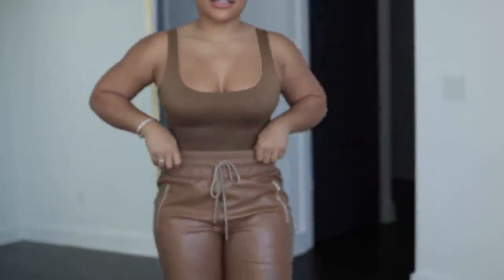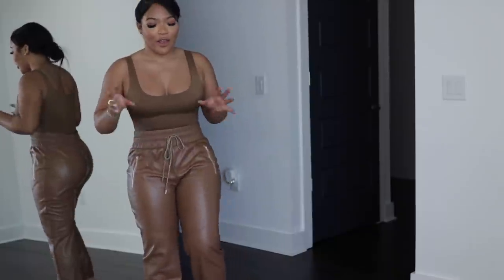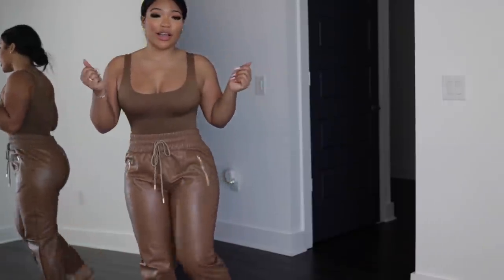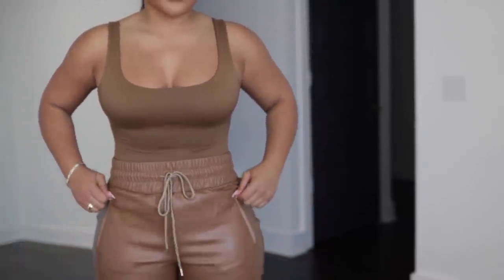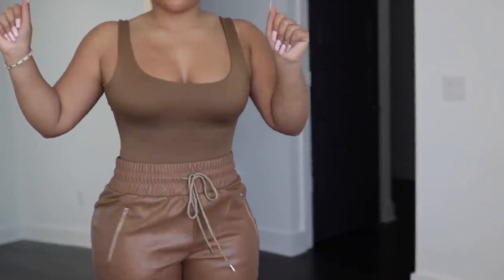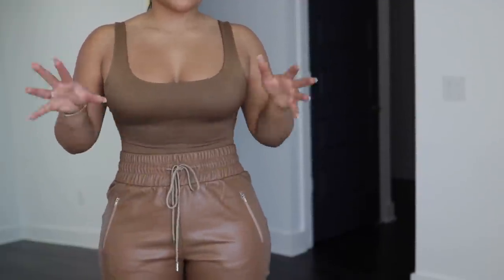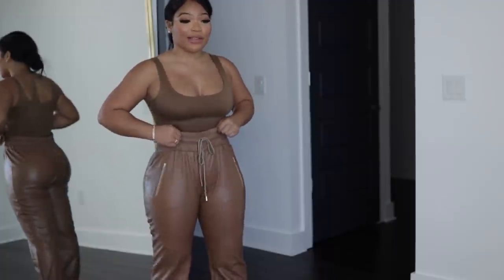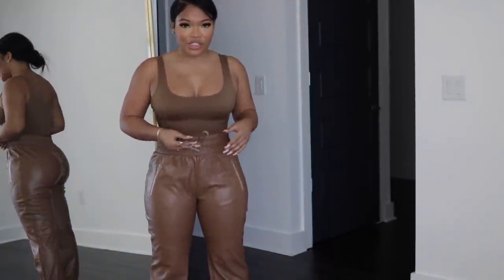But these pants though, the pants, vegan leather, and they scrunch up at the bottom like regular sweatpants type of feel. And I love the zipper detail on here. It's giving me like motor sport. Like, it's giving me that edgy type of feel. These are a size medium, and I would not have changed my size. They fit perfect because obviously I can adjust the waist.